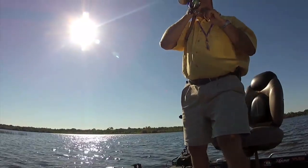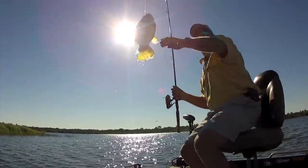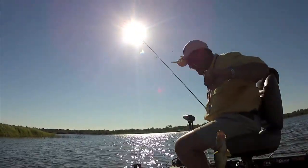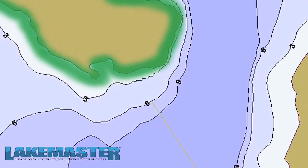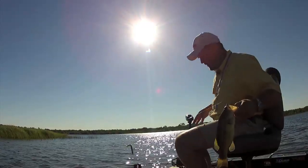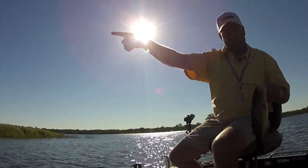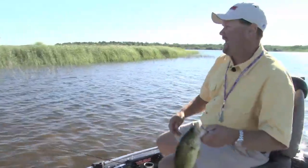Boy, this guy was just laying right on the edge of that cover. The key to catching these fish, especially on these pressured lakes like this, is to find areas where there's deep water nearby. And right out here is the deepest part of the lake. But then there's also thick, thick cover here. And this guy was laying right up on the edge. He's not a giant, but he's a good way to start the day.